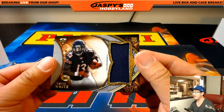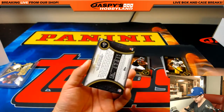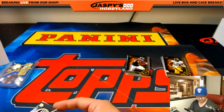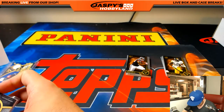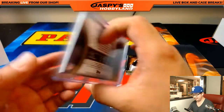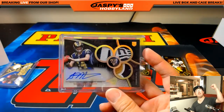There is Kevin White. 56 out of 99 for the Bears. Also for Fidel. And the autograph behind Larry Fitzgerald is Sean Mannion for the Rams. That's for James P. Nice new era logo right there, too. One of one. That is strong. I was like, that's an awfully nice patch for a one of one. Nice Sean Mannion. Hey, all aboard the Big Hit Express. Woo-woo!